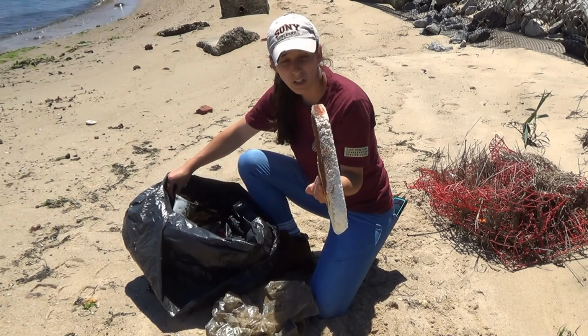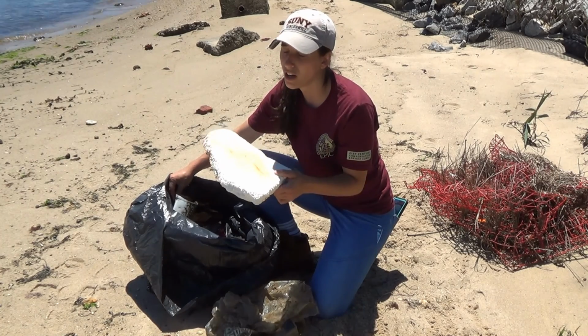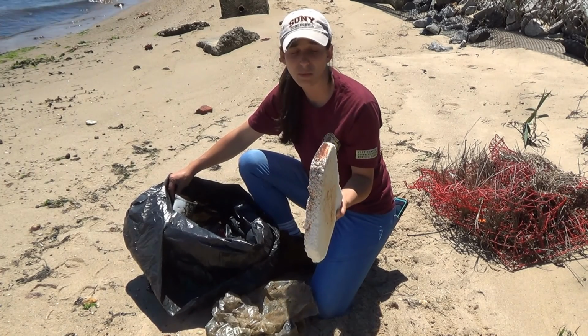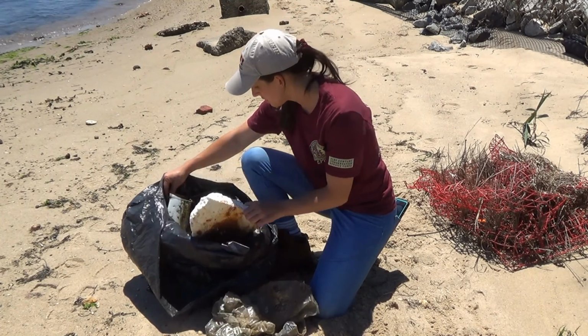We have foam, which is really dangerous. It doesn't even break down ever. It takes hundreds of years for this to even break down, and this sitting on the surface of the water is very dangerous.